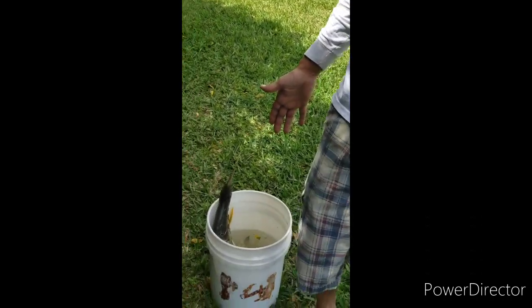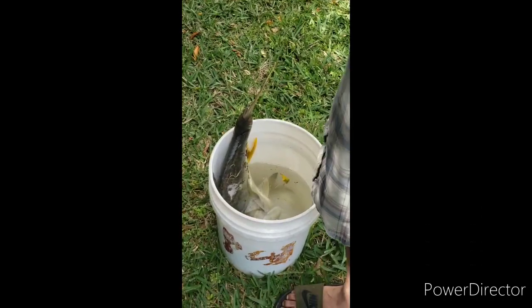Well guys, that's it for today. We ended up with one jack, three sand perch, and about a million catfish.